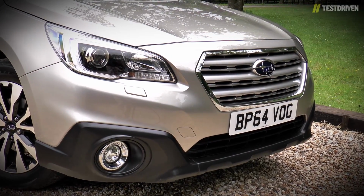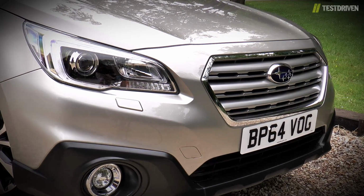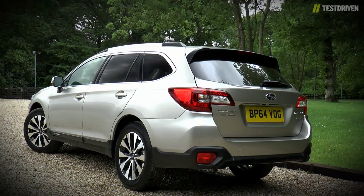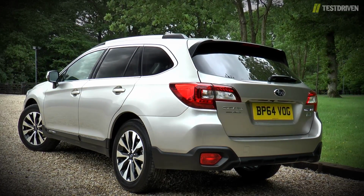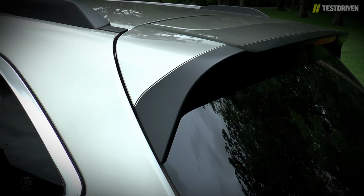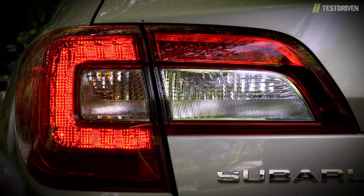Most obvious is the new look at the front, with the Outback now sharing the hexagonal grille with the rest of the Subaru range, along with more aggressively styled LED headlights. The new Outback is a little wider and longer than before, and its lines are a little more chiselled, particularly the shoulder line that runs the length of the car, while sporting elements have been emphasised, such as the more pronounced roof spoiler and the new rear lights with part LED illumination.